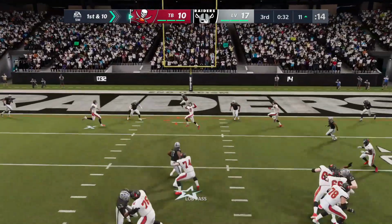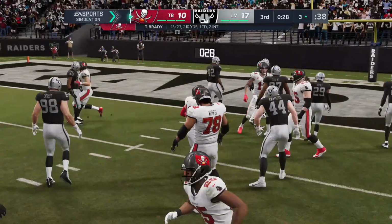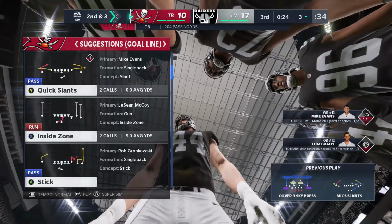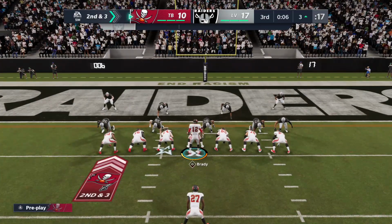Working from the gun, it's Brady. His pass caught at the 4, and he'll be brought down here at the 3-yard line. 7 yards, the pickup on the pitch and catch. Able to get 7 on that 1st down pass play. 2nd and 3.